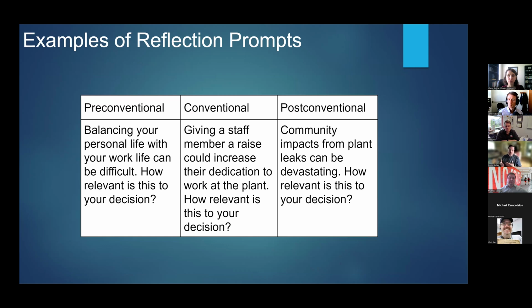So this is not concerned with yourself, but it's concerned with people you directly supervise, people that you have direct interactions with. And then an example of a post-conventional prompt would be, community impacts from plant leaks can be devastating. How relevant is this to your decision? So this is not you focused on people you're working with or your family or yourself. This is looking outward to the entire community, potentially the environment. And so all these different prompts can be coded to these different Kohlbergian levels that allow us to get some insight into the dominant ways in which students make their decisions.